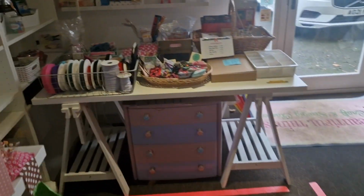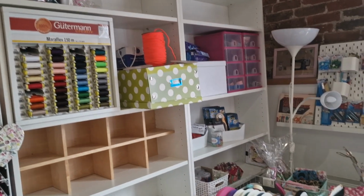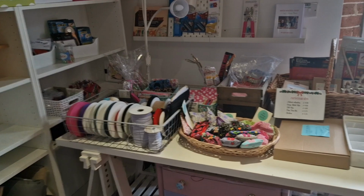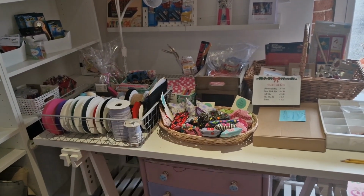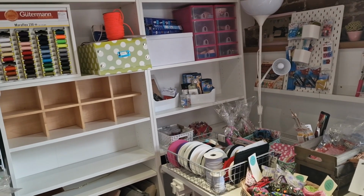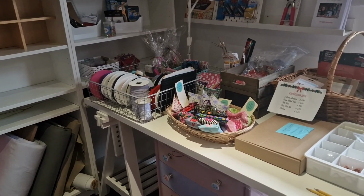And then the shop as it stands, this is all of our stock that we have still. This is all going to stay out. Tomorrow is our last day of opening in inverted commas. So that will all get packed up on Monday and taken to the new studio and put in its homes.